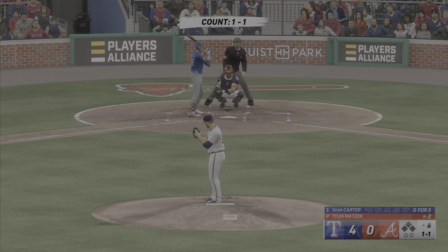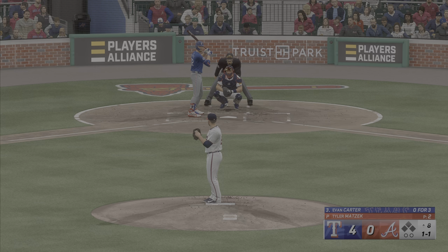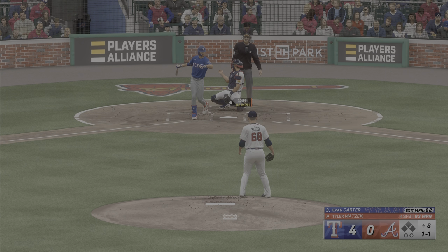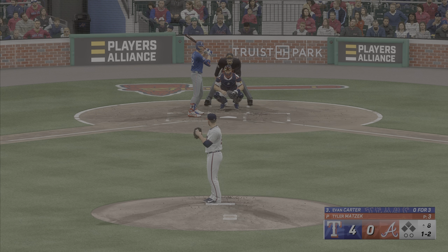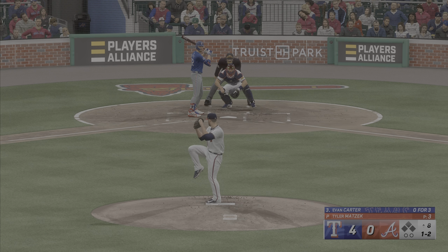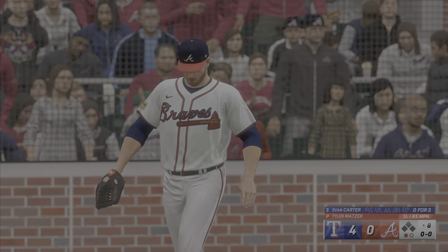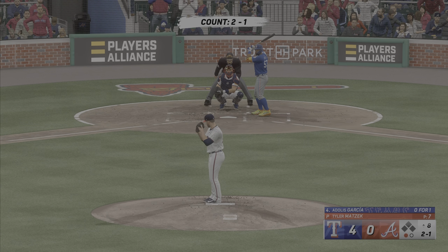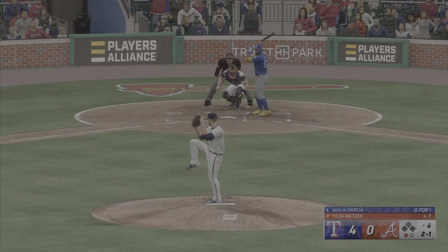Now the left fielder, Evan Carter. Ball to strike, the pitch. And that one fouled off. 1-2 now. Swing and a miss, struck him out. Next to bat, the Texas cleanup hitter, Adolis Garcia. The pitch.